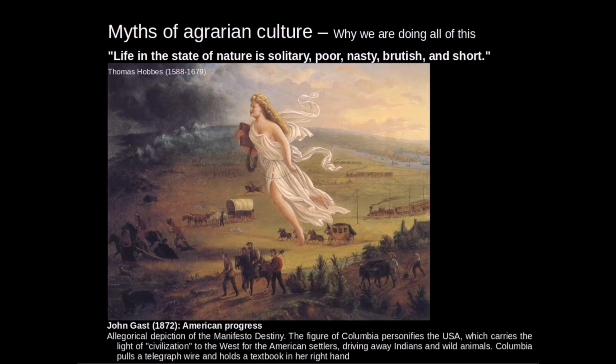Again, why are we doing all of this? We are doing all of this because we believe that life in the state of nature is solitary, poor, nasty, brutish, and short. A variety of apocalyptic thinking by Thomas Hobbes. Indeed, the development of agriculture and civilization is seen as liberation from a primitive state of being. The myth of progress is depicted here in another piece of art used as propaganda by John Gast. Agricultural civilization understands itself as the highest form of existence, the highest state of inevitable progress.